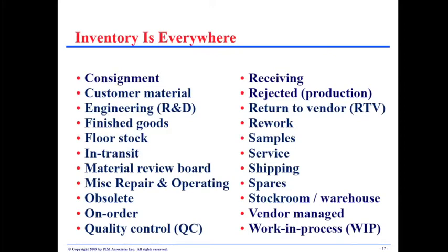Return to vendor. Do you have inventory that's been rejected by a supplier? By your quality control group? Is it sitting in your receiving area? Is it sitting in a review area? It may be on your books. And even worse, because it's on your books, you may not be ordering it. Or even worse, because you think it's rejected, you order even more inventory to replace that. That's building it up.